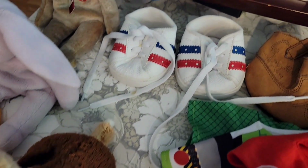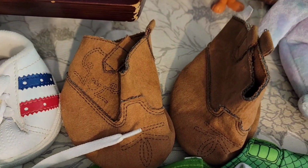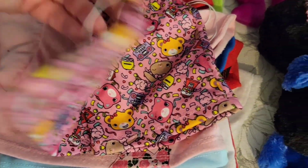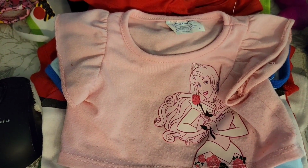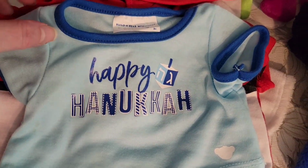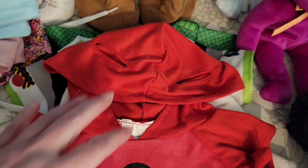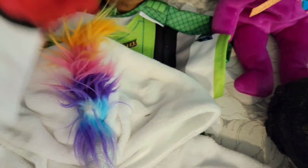Some Build-A-Bear clothing. The sneakers are $5. The little cowboy boots, $5. The shorts, those are $5. The t-shirt for Aurora, Sleeping Beauty, that is $5. This is a twofer. You get the Happy Hanukkah and the Pokemon hoodie. Those are also $5 for the pair.